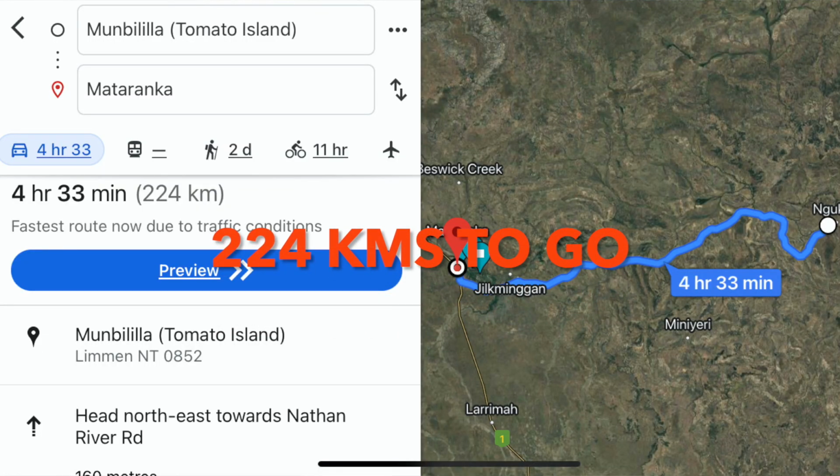We've been in Limmen National Park for a few days now and we were supposed to leave yesterday to head towards Mataranka, but we've been driving for about 320 k's, maybe a little bit more, and we need more diesel, but we didn't realise the petrol station isn't open until Monday and yesterday was Saturday, so we're just hanging out here for a bit longer because we need that to be able to get to Mataranka.